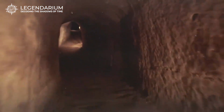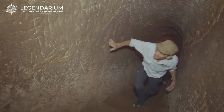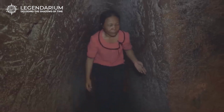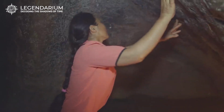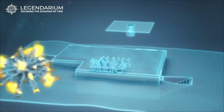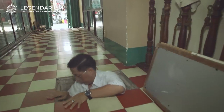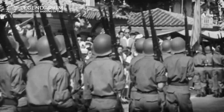The Cu Chi Tunnels today, a historical attraction in Vietnam. Today, the Cu Chi Tunnels serve as a significant historical attraction, drawing tourists from around the world. Visitors can explore preserved sections of the tunnels, experiencing firsthand the cramped and challenging conditions faced by the Viet Cong. Guided tours offer insights into the tunnel's construction, daily life, and military strategies. Exhibits showcase various traps and artifacts used during the war, providing a vivid glimpse into this remarkable period of history.